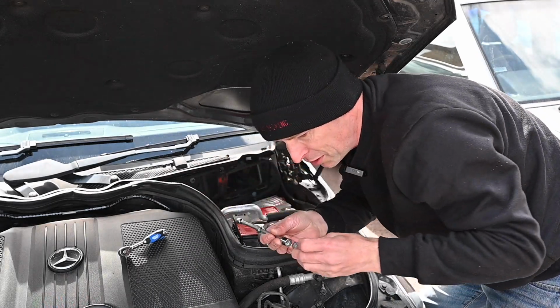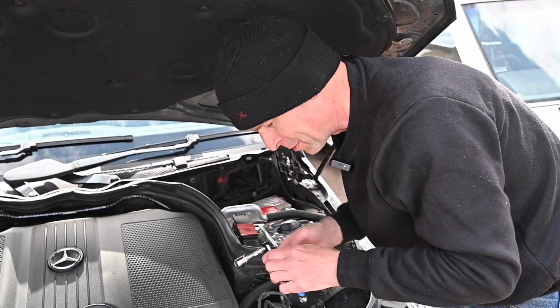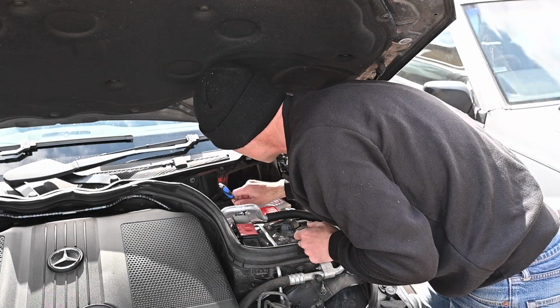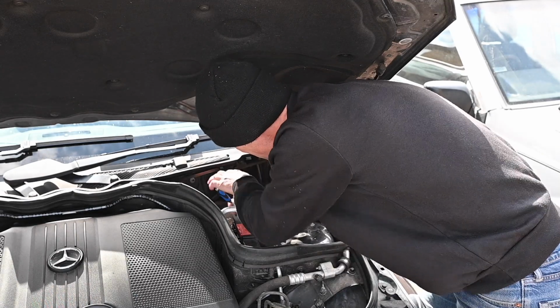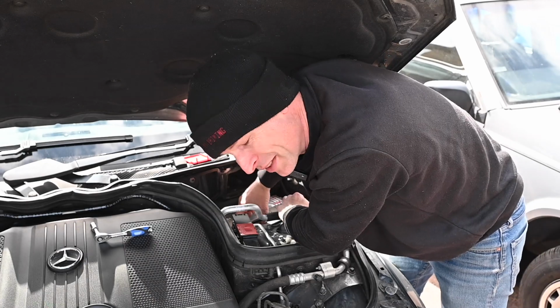Don't fall off. Thank you. And this is where it's extra useful, because you can just drop it down to a really short little extension bar to get onto the 10mm on the battery. It seems like everything is designed to get caught on something else.